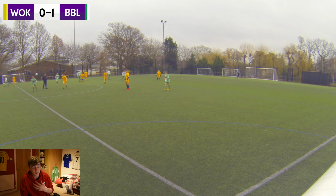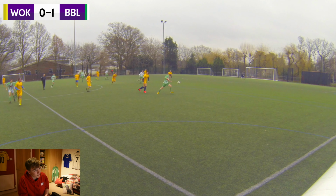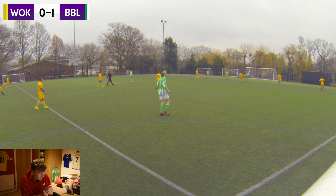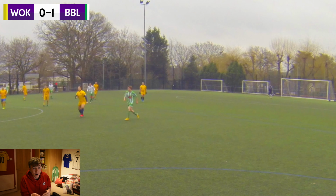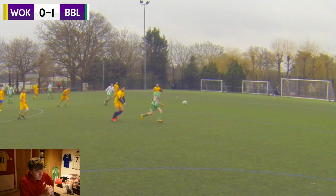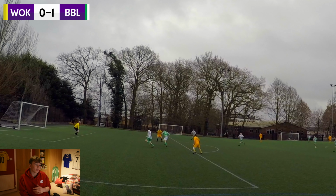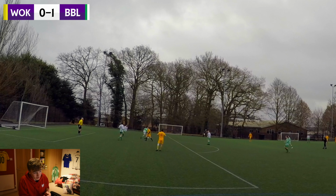Then with link up play between myself and Jack, I managed to get down the right flank, send in a cross, and it was just over Josh and James's head. And don't ask me how I managed to control that ball. It's intentional. Woking looking very dangerous on the edge of our box, but Jack with an outrageous challenge to prevent the goal. And yeah, we'll give him another replay on that.